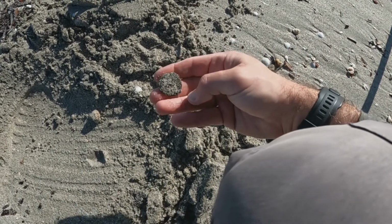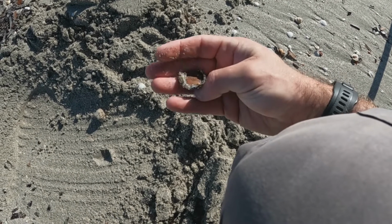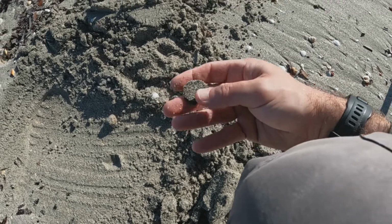Oh man, I'm even going to be disappointed with this. That so looked like a coin. It's just a really rusted away bottle cap. Still yet to find a first proper find. I'll probably give it another 45 minutes and, yeah, call it a day if I don't find anything.